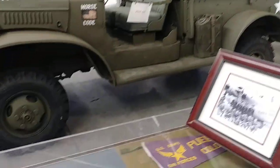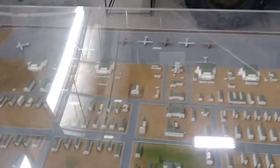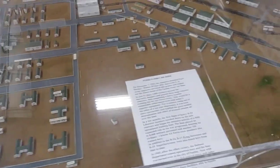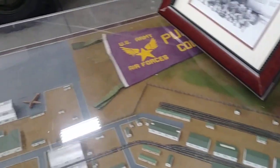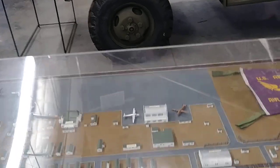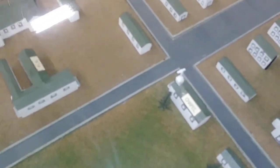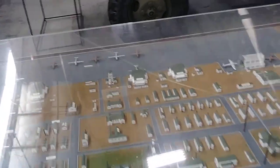And then they got it all. They said they built this whole base in 90 days. They couldn't do nothing like that this day and age. Said that, let's see, that hangar there is still here. And this church, the chapel right there is still here, but they moved it.